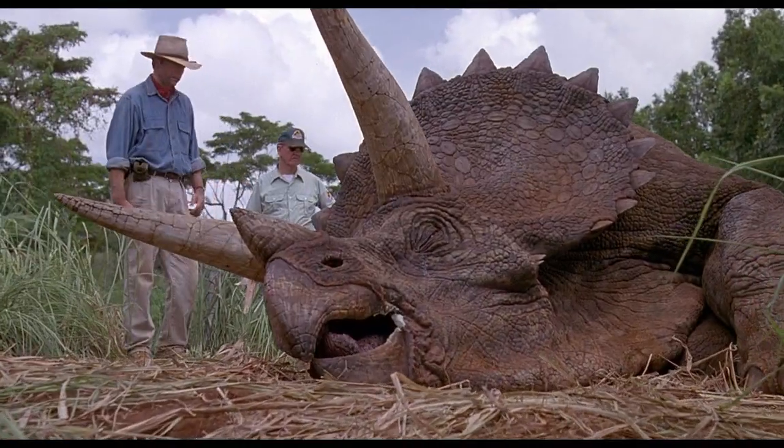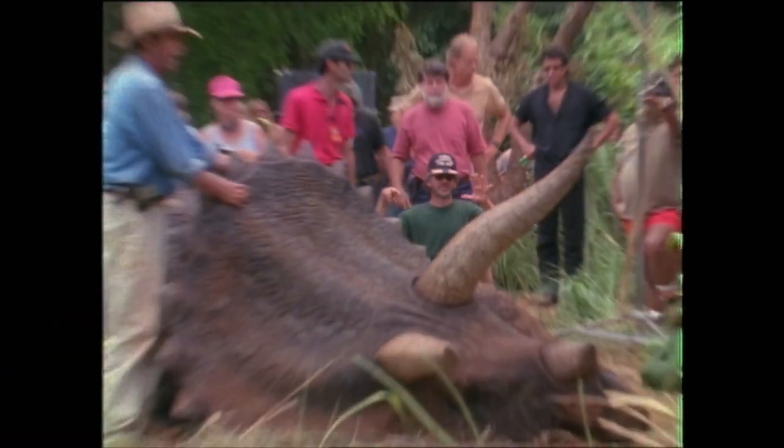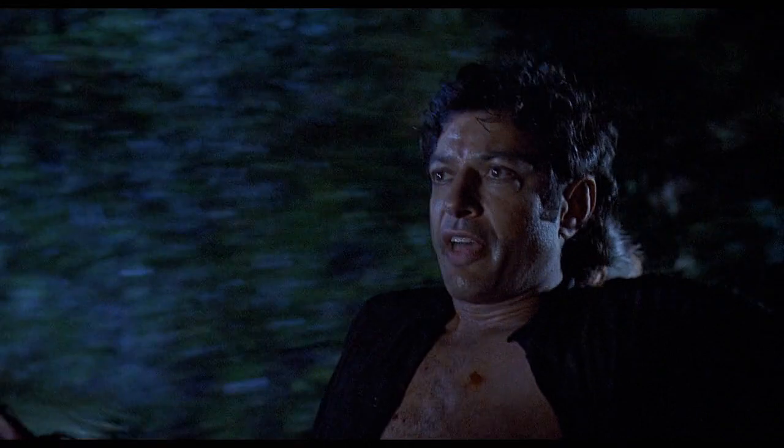My favorite dinosaur has always been the Triceratops. Three horns are better than one. Think they'll have that on the tour?